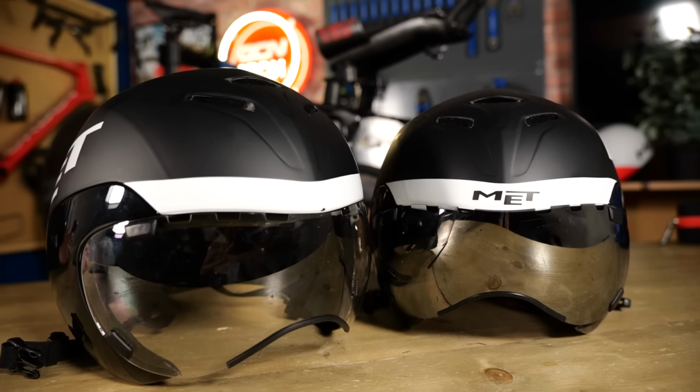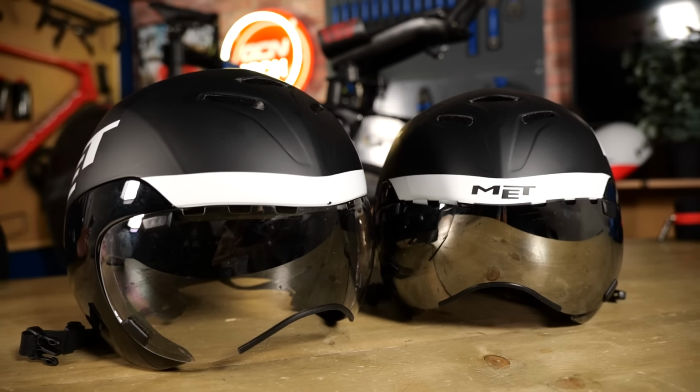But something we do see when we test helmets in the wind tunnel is that there are certain helmets which, if you're going to put money on it, generally perform better on a much wider range of people, whereas there are some helmets which are very uniquely performing well on certain individuals. And I'd argue that the Met Drone is one of those helmets that seems to perform quite well on a wide range of people.